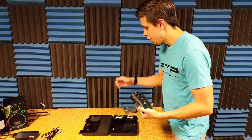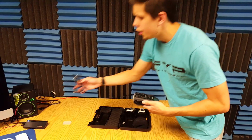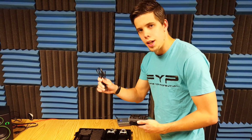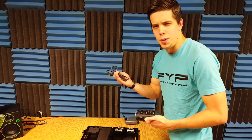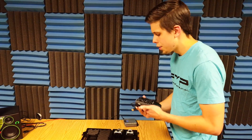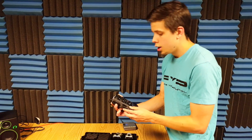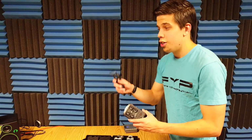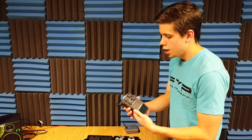So one of the biggest things that a lot of people wouldn't realize about this thing is it comes with a USB cord. Now, why would that be the case? Well, first of all, you can not only eject this SD card and put it into your computer and export files that way, you can also transfer files via USB to your computer, which is awesome to have.